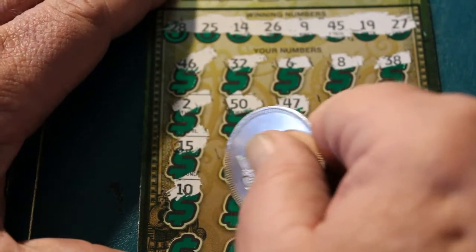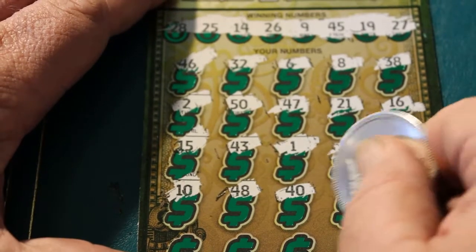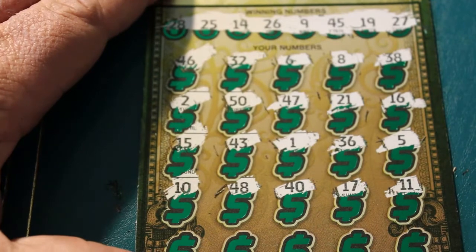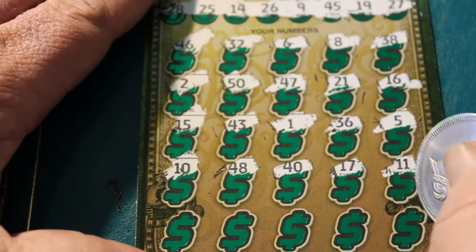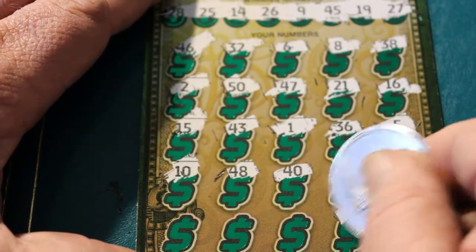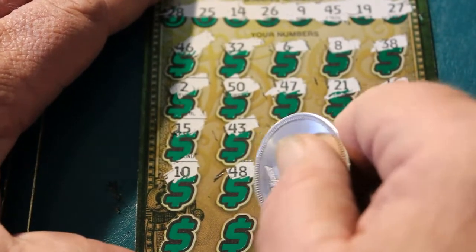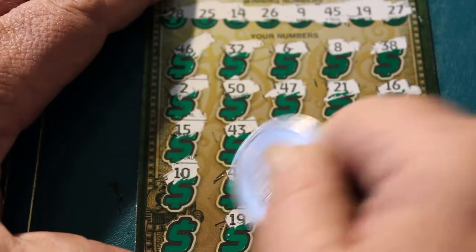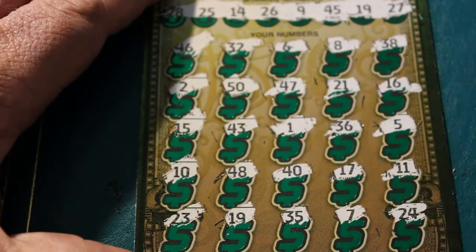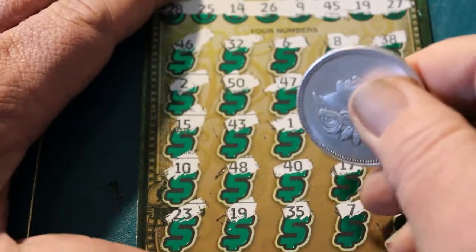10, 48, 40, 17, 11, and the final row, 24, 7, 35, 19, hey, we got one here, and 23. So let's see what number 19's got for us.